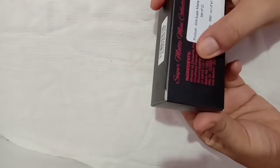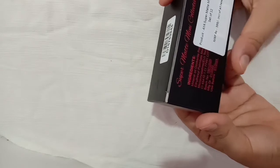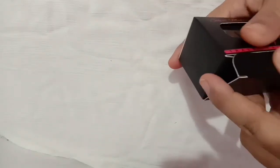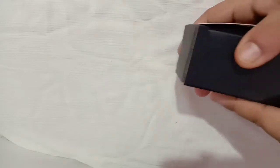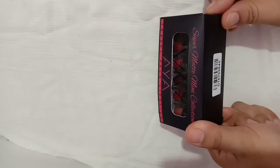So this is a super matte mini lipstick set of 12, and for one single lipstick it might cost 24 or 25 rupees. If you want it, then you can go for this. Now I'm going to try on every shade on my lips. So do comment down below which is your favorite shade or which is your favorite color.